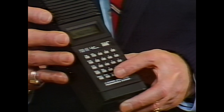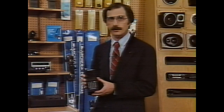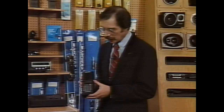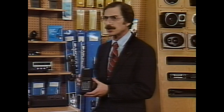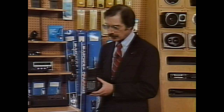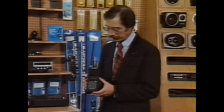The reason for this is, let's suppose that we took channel 3 and programmed in weather, 162.55 here in Fort Worth. If we did that, weather is a continuous transmission, and the scanner would no longer, even in the scan mode, continue to scan. It would lock on to that frequency.